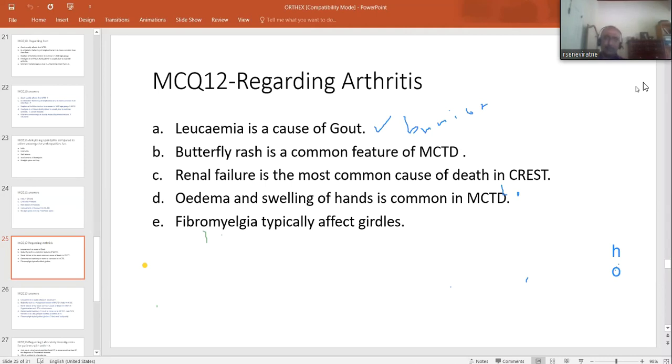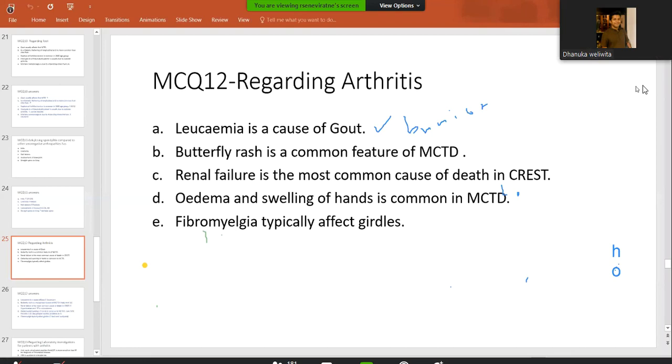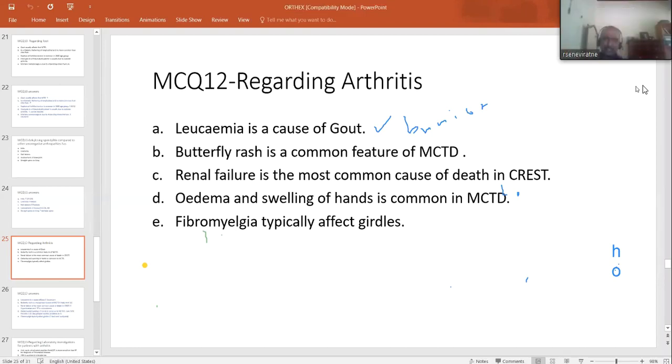Butterfly rash is a common feature of mixed connective tissue disorder. It's true. What is the main condition which gives rise to butterfly rash? Systemic lupus erythematosus. Renal failure is the most common cause of death in CREST. Hypertension, severe hypertension and renal failure are common in scleroderma. It's usually the most common cause, but the patient has many other problems which can kill a person. So edema and swelling of hands is common in mixed connective tissue disorder.